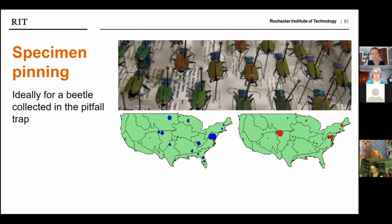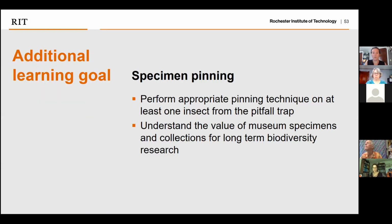And so they would need to also learn some more information about how to pin an insect. They would need materials in order to pin that insect. They would actually have to pin the insect, and they would answer some other questions about that. So there would be other materials and time needed if they wanted to do this. Okay, so the additional learning goals for this one would be to perform the technique appropriately with an insect from the trap and to understand the value of museum specimens.